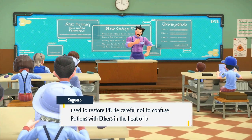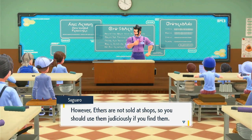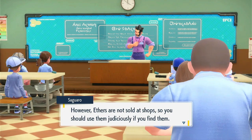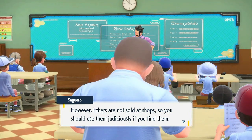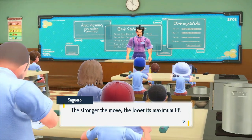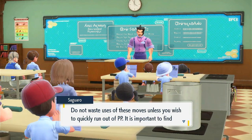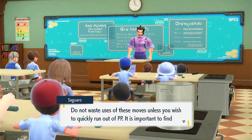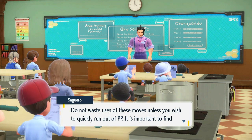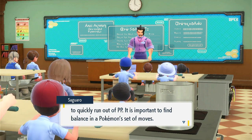Be careful not to confuse potions with Ethers in the heat of battle. However, Ethers are not sold at shops, so you should use them judiciously if you find them. The stronger the move, the lower its maximum PP. Do not waste uses of these moves unless you wish to quickly run out of PP. It is important to find balance in Pokemon sets of moves.